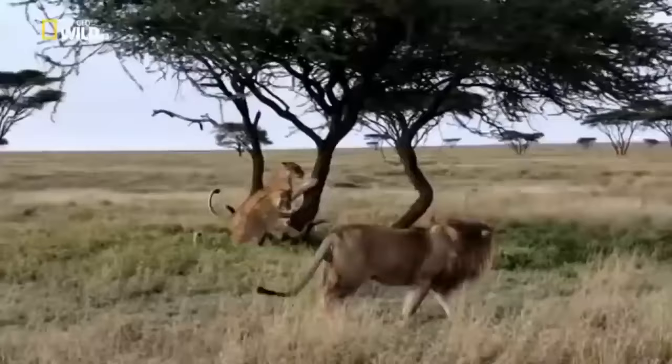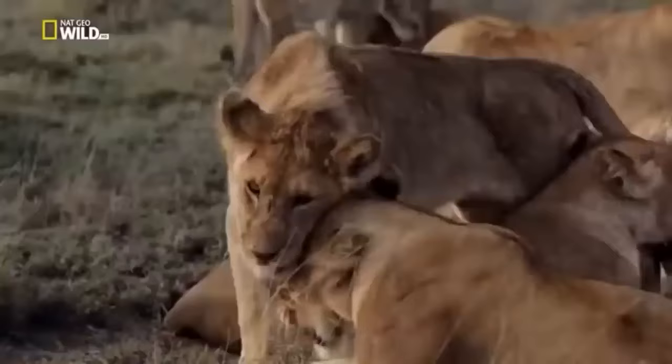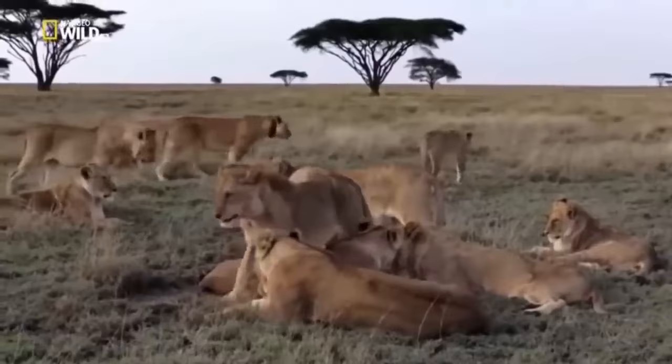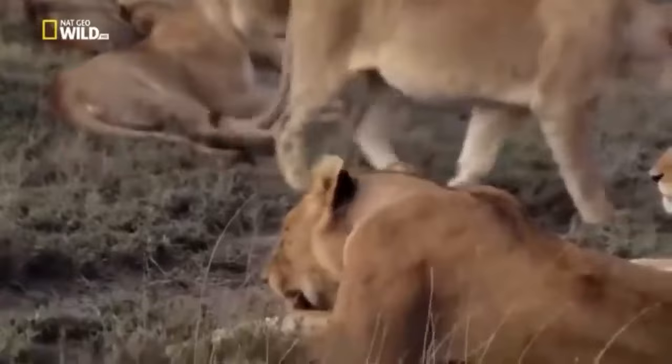There is no guarantee that Seaboy and Hildur will be able to defend the pride from their onslaught, even if the females join in the defense. With their cubs almost ready to go off on their own, the Vumbi pride is about to face the ultimate challenge to their survival.